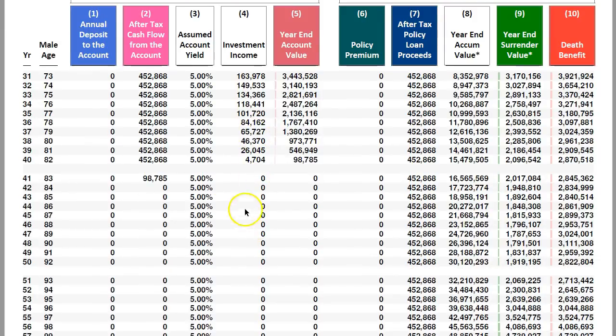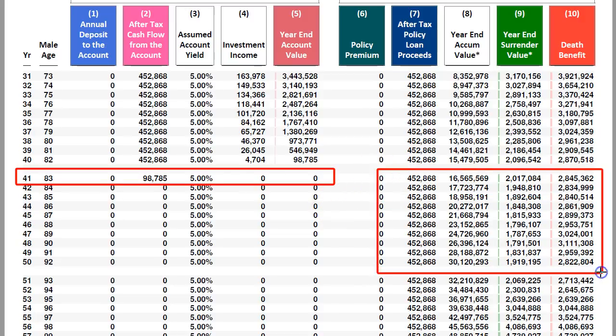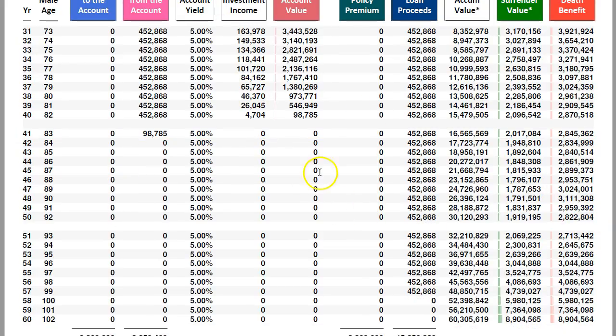And if we go to the next page, you'll see that basically you can mirror that income until age 83, and then you completely run out of money. And in your IUL policy, you still have $2 million left over in cash, and that income actually continues forever as long as you live.